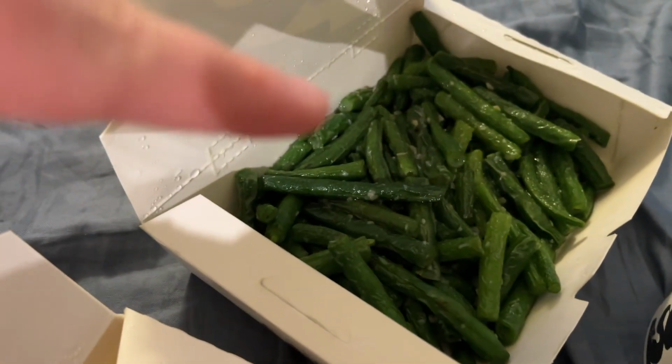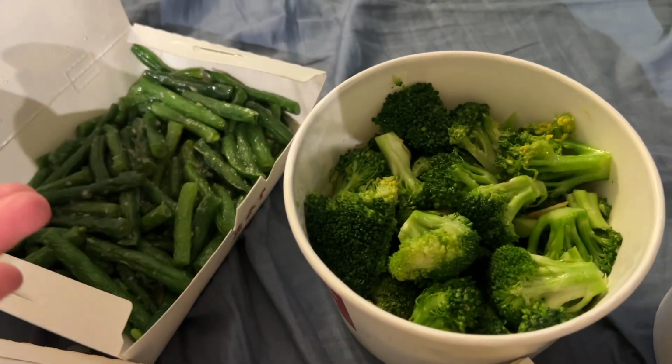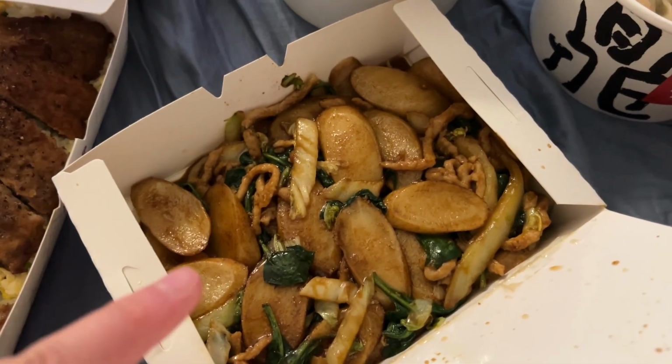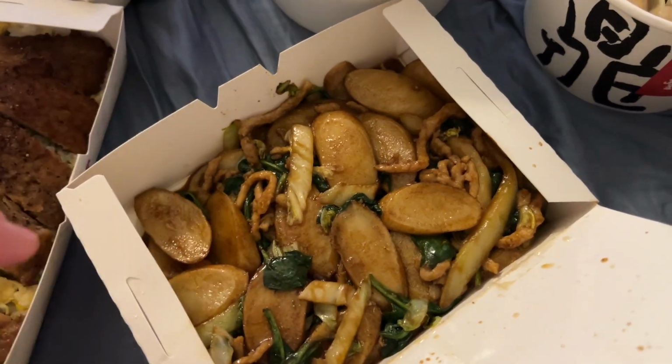Here we have the garlic string beans. If you know, you know. We also like to get the garlic broccoli. We couldn't pick which one we wanted, so we got both. Here we have the Shanghai rice cakes with pork. This is a dish I grew up eating. Very, very underrated. The rice cakes are nice and chewy, delicious.